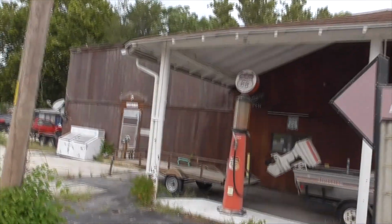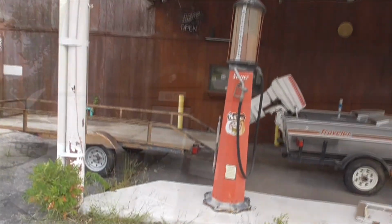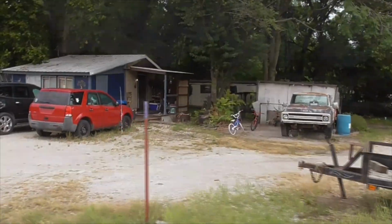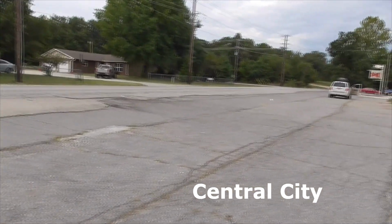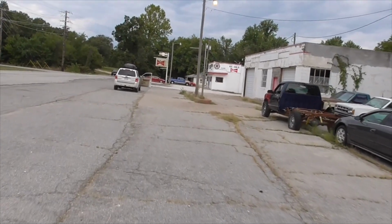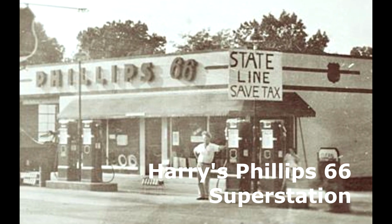Looks a little newer, but out here it's all wooden. We have this beautiful Phillips 66 pump. Here we have Main Street, USA. Old little ice box here. Got some homes. People living out here on Route 66. This place is actually called Central City, right in between Joplin and Galena.